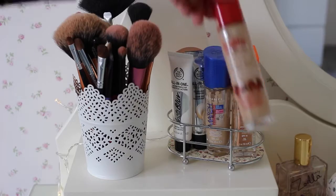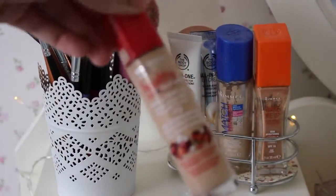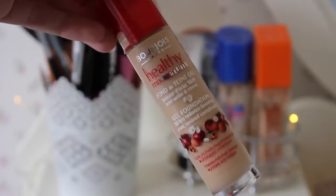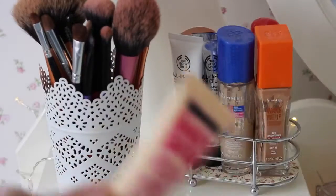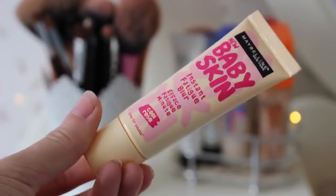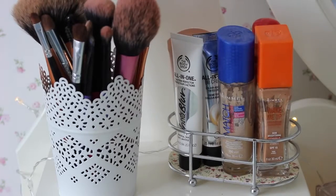My most used probably is the Bourjois Healthy Mix Serum, which is just a gel foundation. This is the one I've been going towards the most. And my primer I use pretty much whenever I put on makeup is the Maybelline Baby Skin. I don't think I've ever not used this really. And then I just have my Dream Fresh BB cream at the back there.